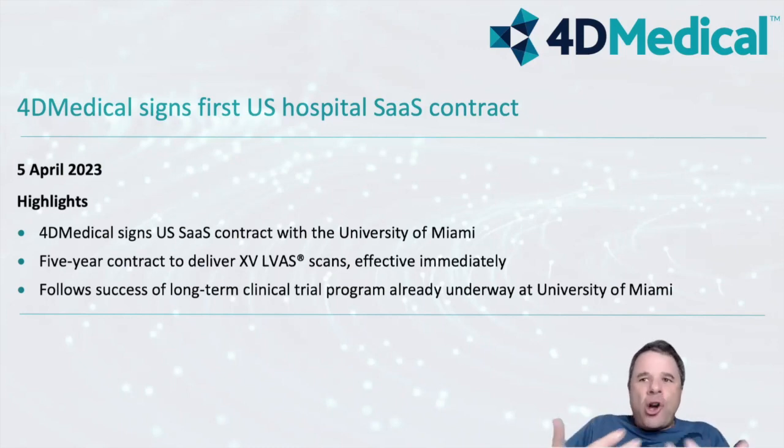And I did notice when I was doing a little bit of research on 4D Medical, they seem to have a lot of clinical trials going on right now. So this could be a sign of things to come for 4D Medical. Maybe that's another reason why the market got excited.